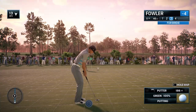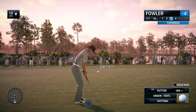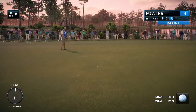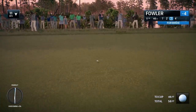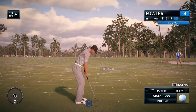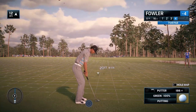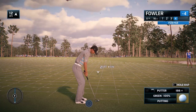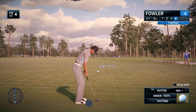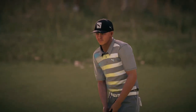This is a long putt. Really, the key is the speed. If it drops, that's a bonus. Saw a long putt there and just didn't read it quite right. Now it's that sneaky distance. Makes it right in the center.